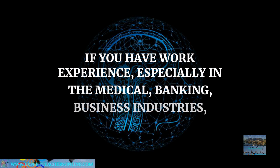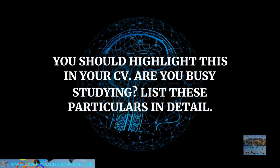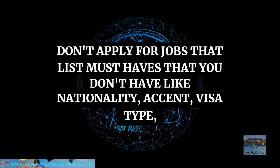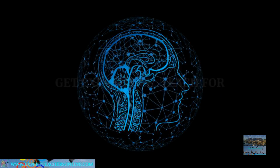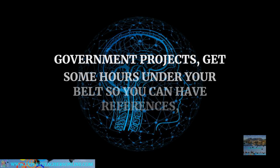If you have work experience, especially in the medical, banking, business industries, you should highlight this in your CV. Are you busy studying? List these particulars in detail. Don't apply for jobs that list must-haves that you don't have, like nationality, accent, visa type, vetting procedures or documents. Get experience, teach for free, approach NGOs with language programs, schools, language schools, government projects.